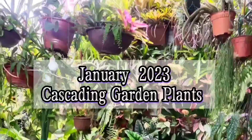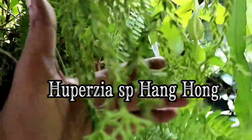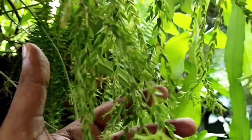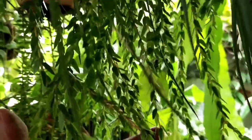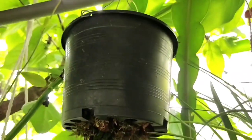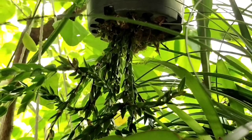Coming back to the current condition based on the collection that is available currently, you can see this is my Huperzia collection which I've managed to cultivate. Currently I have three types of Huperzia. This particular one is very new in the market, known as SP Hang Hong. I believe this is a new hybrid, and I find it's quite hardy, and it's doing very well.